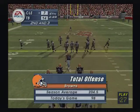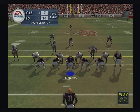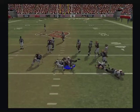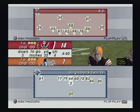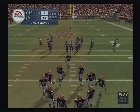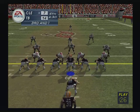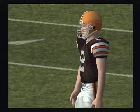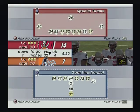So they need about 3 here. Ball on their own 30. Barber brings him down at the 32. Gain of 2. About a yard to go. Couch sets up. Green looking for room. Brooks records the tackle at the 32. He was in on the play again for another tick on the stat sheet.